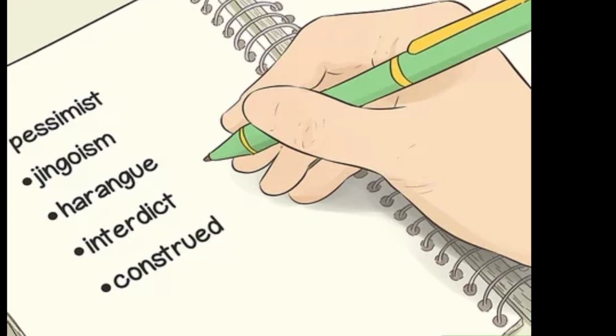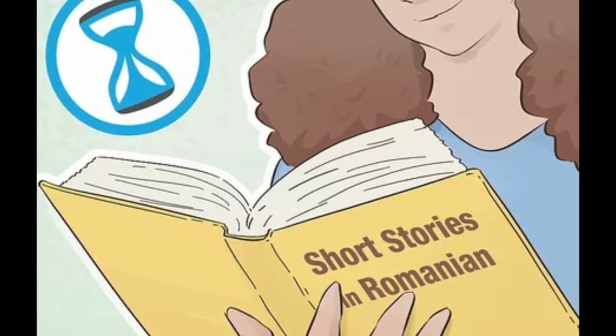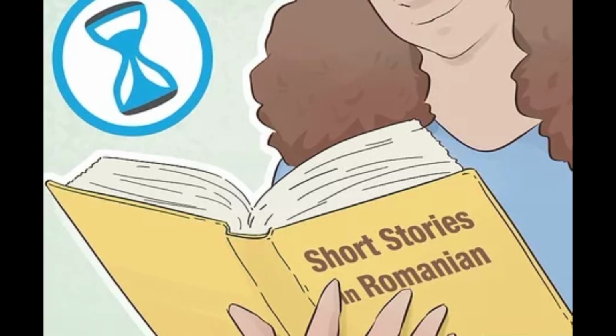Write down new words you want to learn. If you come to any words that you can't figure out, write them down and look up their meaning in a good dictionary. That way, you can study words later, too.